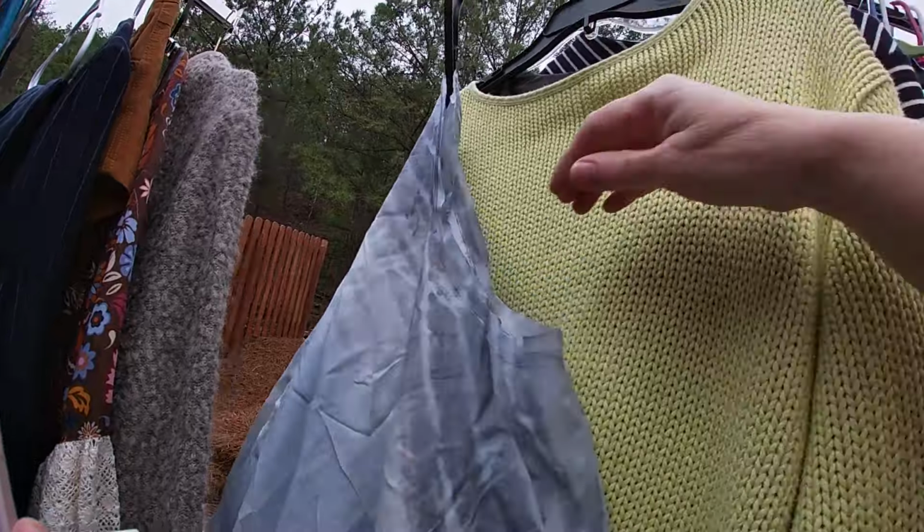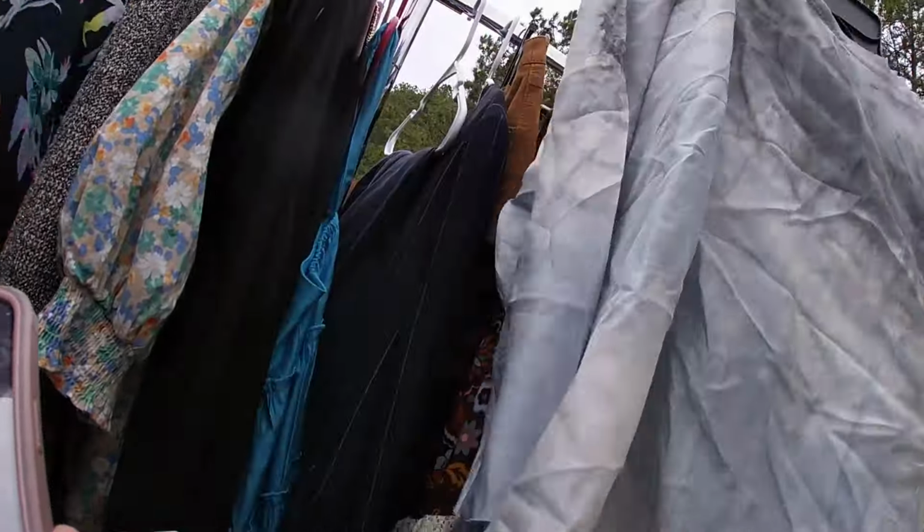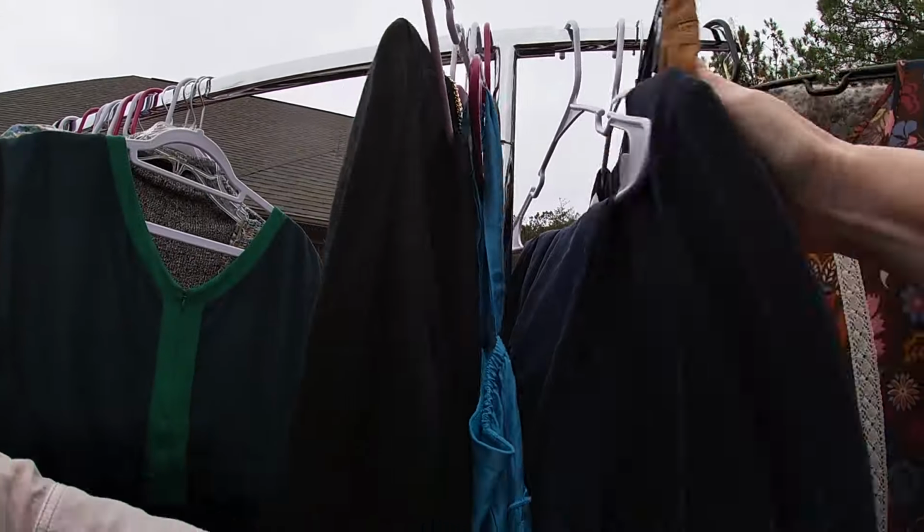I think a lot of the clothes are gone from earlier when I came. Did she have like the North? She had it last week too. She had one last week? Somebody told me. Maybe I'm wrong. Oh, okay.